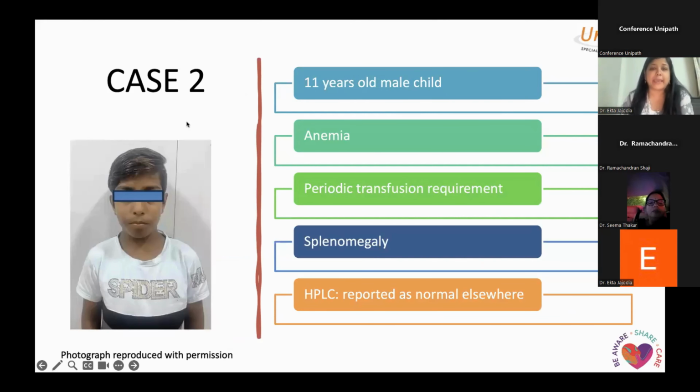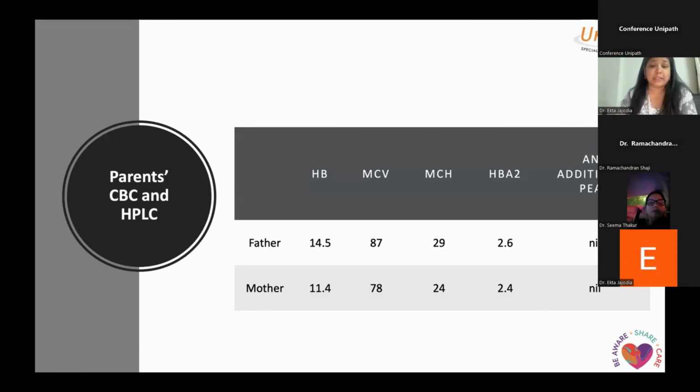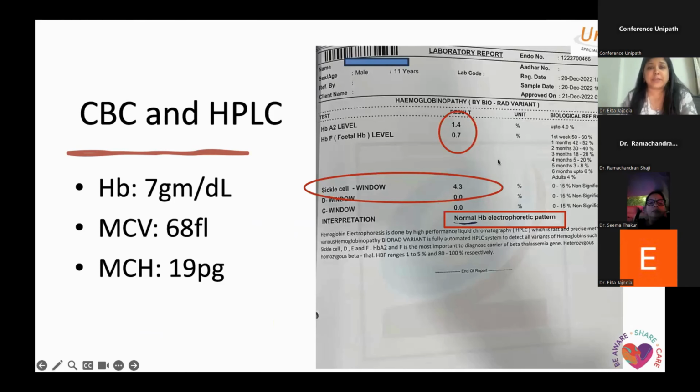Now, I'll go to the second case, an 11-year-old male child presenting with anemia and periodic transfusion requirement. On examination, splenomegaly was seen, and on HPLC, it was reported as normal elsewhere. So this was the HPLC of the child, where A2 was 1.4, F was 0.7, and there was a small 4.3% in the sickle window. But the report was given as normal hemoglobin electrophoretic pattern.